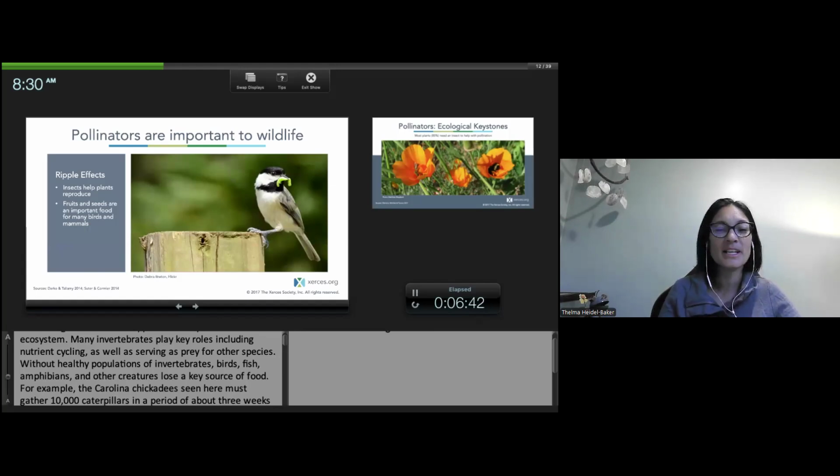What do a lot of birds eat? A lot of birds, if you feed birds in the wintertime, you're feeding them seeds, right? Or sometimes fruit, and all that has to come from pollination. So fruits and seeds are really important for a lot of wildlife, birds in particular, but there's lots of mammals as well. You think about squirrels and things that live in the woods, they're all eating nuts and things. Those all need to be pollinated. Those are all from plants and trees that were pollinated. So pollinators are really important to wildlife because they provide food because of the pollination that they're doing.